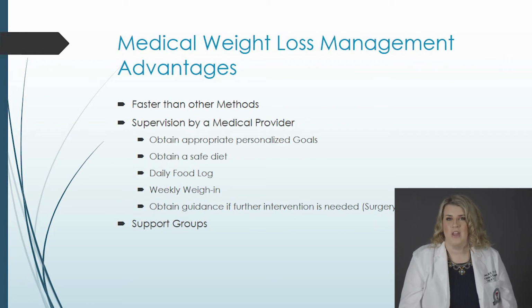There are so many advantages to doing a medical weight loss program. First off, this diet is safe and the weight comes off a lot faster than probably many of the other diets you've tried. You're supervised by me and my team. We are here to help you along, and we want you to be successful. We sit down with you and make personalized goals. What do we want to see accomplished with you? We help you work on a diet, something that works with you and your family's lifestyle.